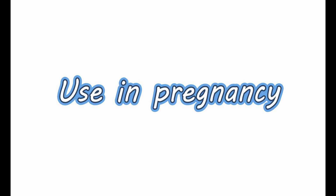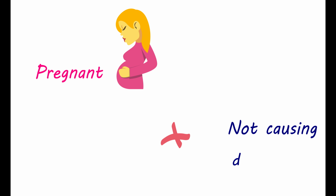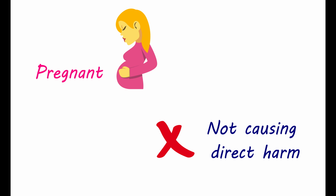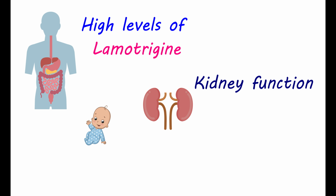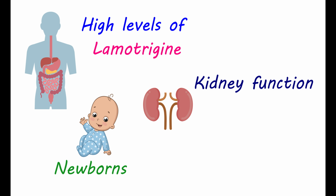Use in pregnancy. If you become pregnant while taking Lamotrigine, you should be careful with its use. It is not causing any direct harm to the fetus. However, high levels of this medication in your body during pregnancy may affect the kidney function of newborns. They may have less capacity for conjugation in the kidney due to the insufficient establishment of the renal system. Therefore, newborns may have less clearance of drugs, leading to the toxic effects of this medication.